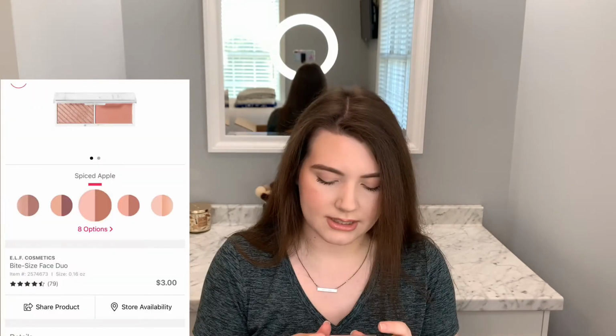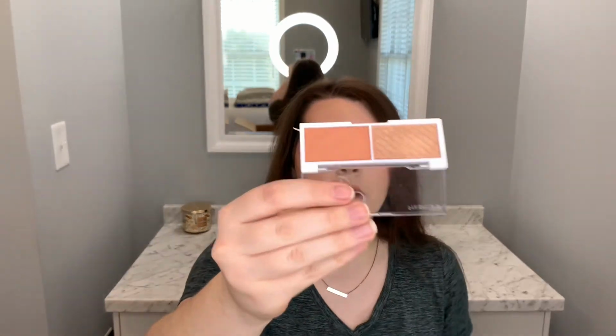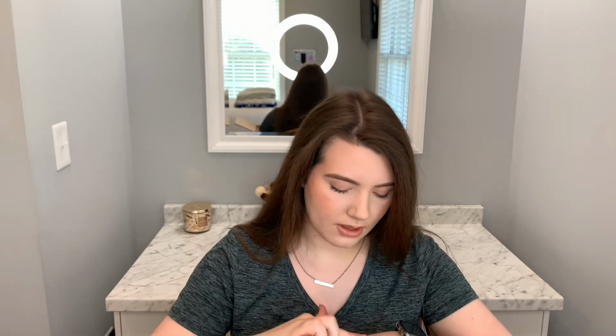So yeah. Okay, and then I also got the e.l.f. Bite Size Face Duo, I think is what it's called, but I can't find the name. Okay, well I'm pretty sure these are called the Bite Size Face Duos. So I got the shade Spiced Apple. So that is what it looks like right there. It's kind of like a peachy, my hand's a little bit stained, so it's gonna look a little different. But it's just like a peachy, almost like a terracotta blush. And then it has like a warm golden highlight.